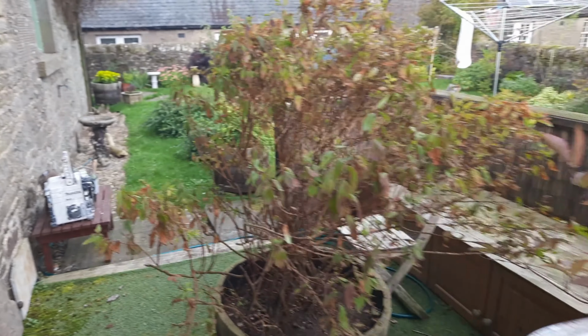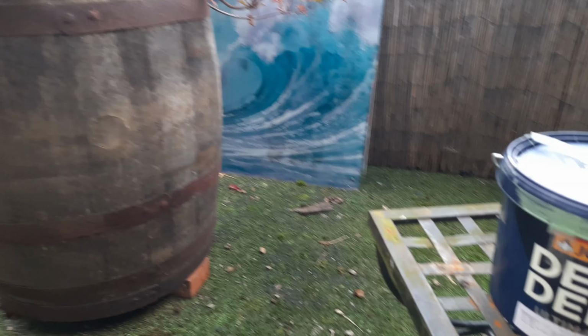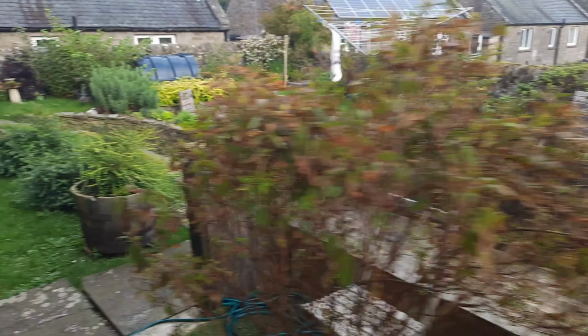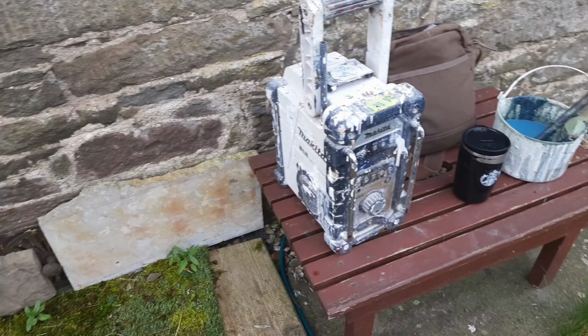This is the paint I'm using. I got that from the paint shed, mail order. There's my trusty radio. It's nice and clean, isn't it?